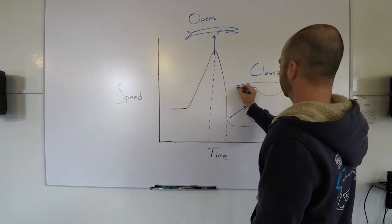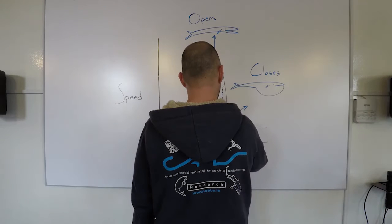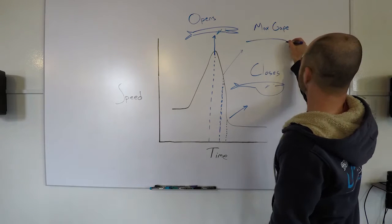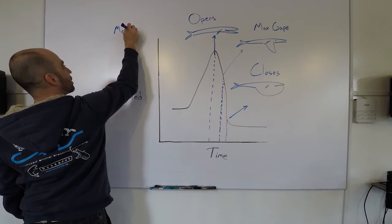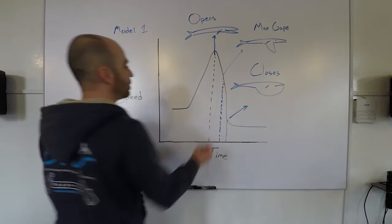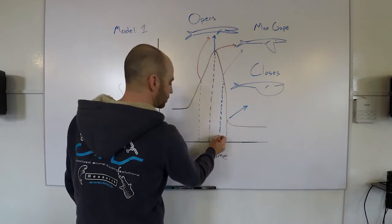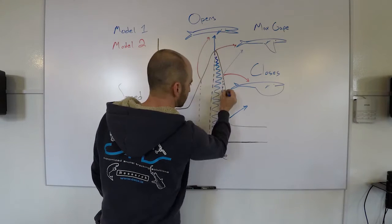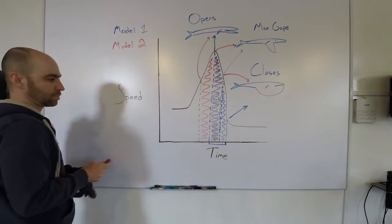So one model suggests that the mouth should open at maximum speed and close at the minimum speed. In doing so, the whale would reach maximum gape halfway through that deceleration phase on the speed profile. A competing model suggests that the mouth should open much earlier than maximum speed, reaching maximum gape right around peak speed and then closing halfway through the deceleration phase.